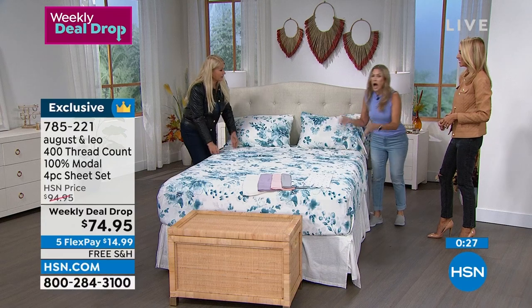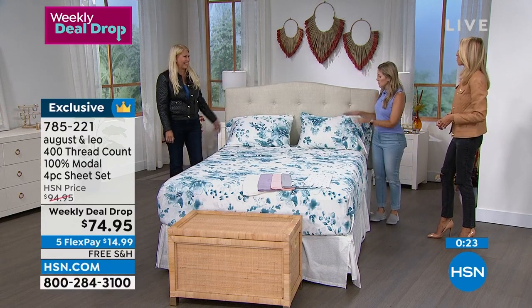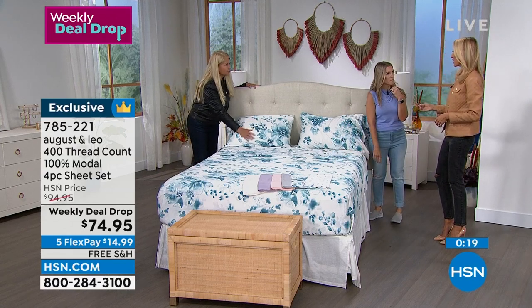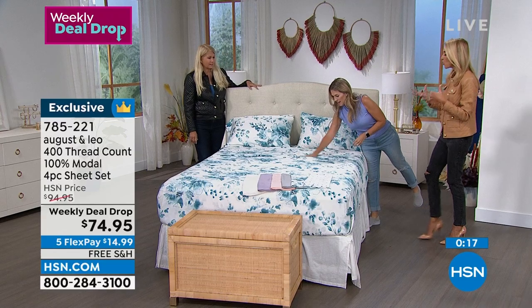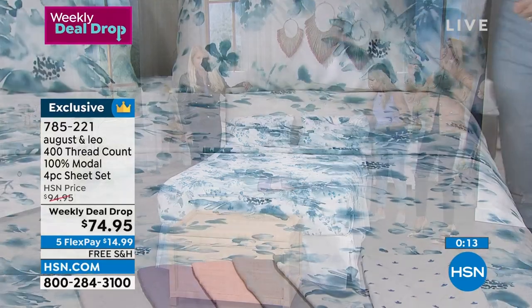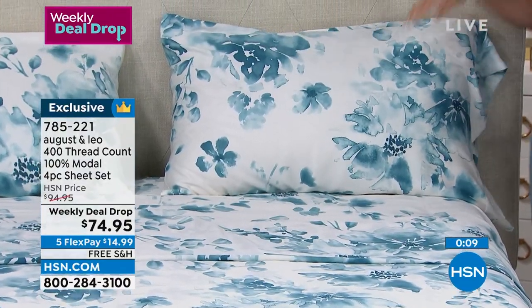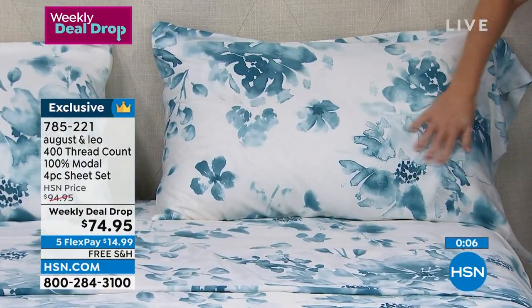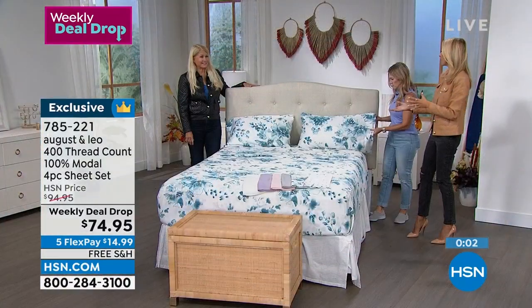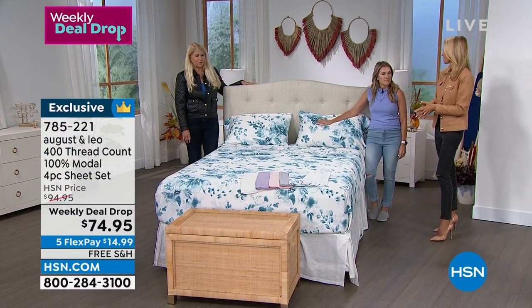Do you have our modals on there? I'm getting these today because after feeling these, I realized how itchy scratchy my sheets are at home. These are so soft and wonderful. They have a very soft hand. So if you've never tried 100% modal sheets, do not hesitate. Anywhere else, with 100% modal sheets, you could easily add a lot to this price. So getting them for this price, as our weekly deal drop, before it expires Sunday night, is worth every penny.